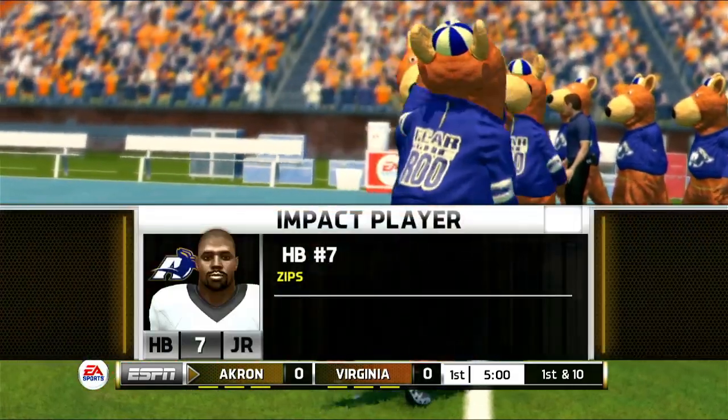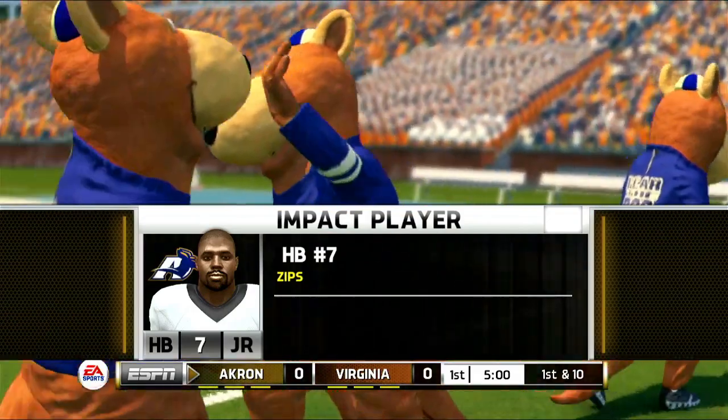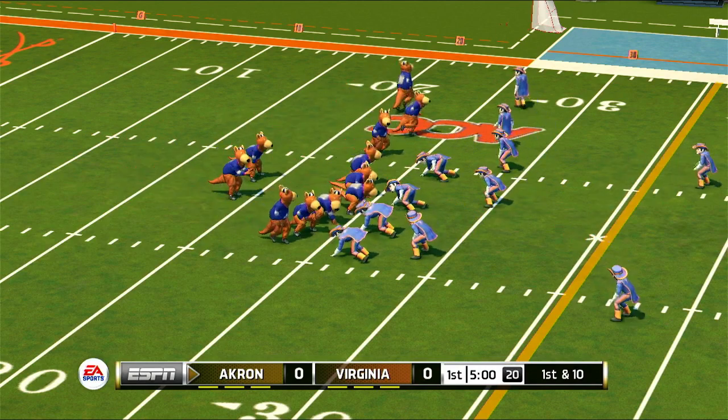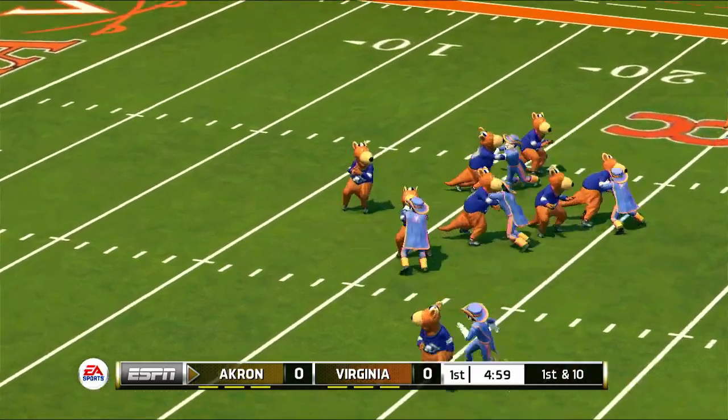The Zips and their ground game's always been sensational. It's not always one guy, Herbie. Sometimes they've got two or three that can carry the load. And that's what makes it so tough for this defense, is you're not focusing in on just one guy. You're focusing in on really an entire scheme. And because of that diversity, I think it makes it more of a challenge.